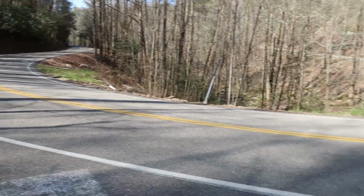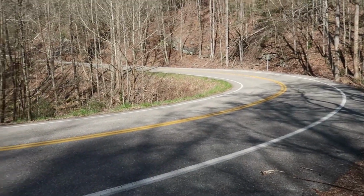This road is absolutely spectacular. The turns, the bankings in the turns, the fluidity between them, and also the scenery at the same time, although you don't really want to be paying attention to what's around you other than just what's ahead of you on the road, because it is quite dangerous. Look at these turns, unbelievable.